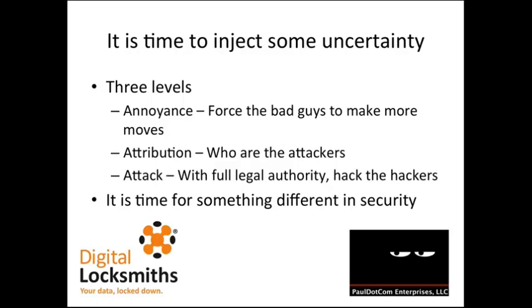So if the bad guy is running into fake systems or honeypots or infinitely recursive web directories, we need to have some level of alerting to make sure that we know the bad guy is running into these different points. That'll give us higher level of visibility on the bad guy, and it'll make our security incident response procedures far more focused. The next level that we have for active defense with Digital Locksmith is attribution.